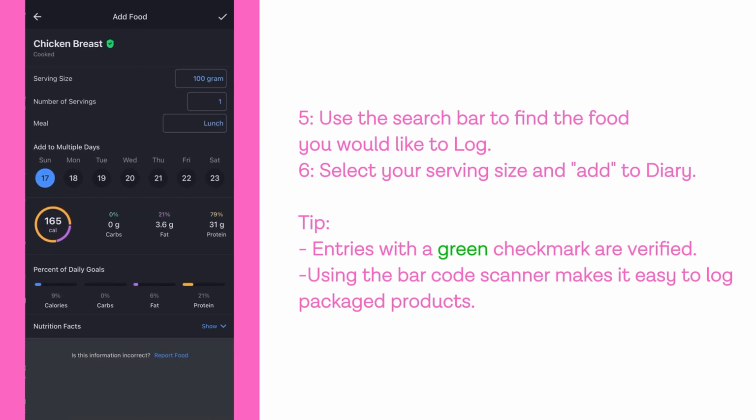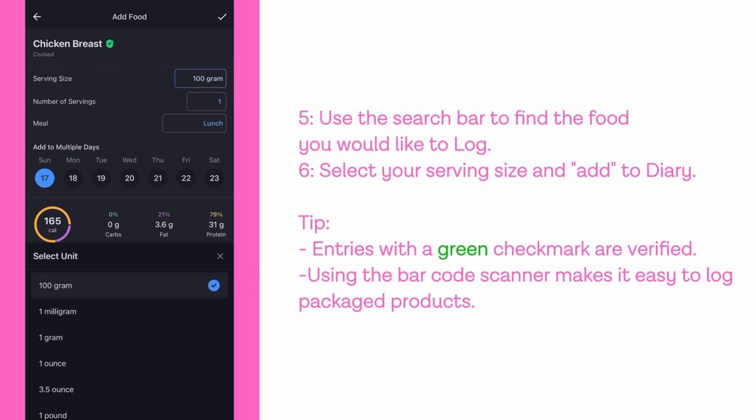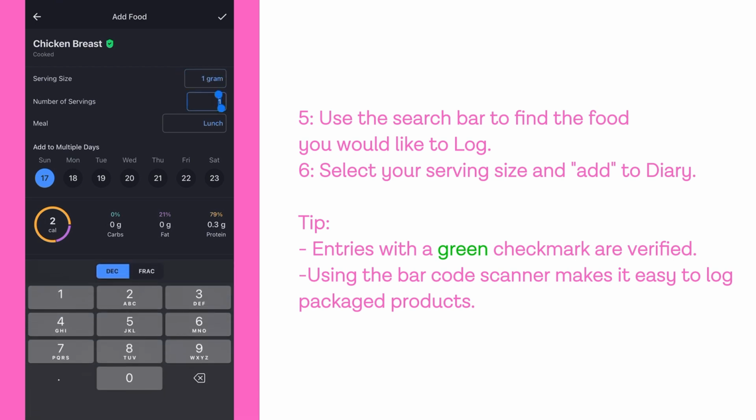Look for entries with a green check mark. This means the entry is verified and it's more accurate. You can use the barcode scanning function on packaged products. Select your serving size and add it to your diary.